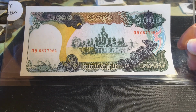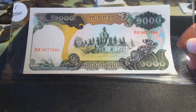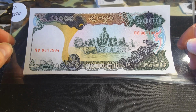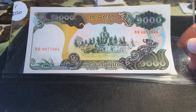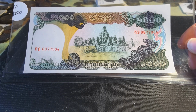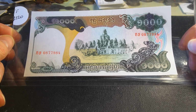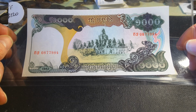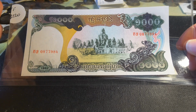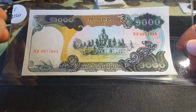The first riel lasted from 1955 to 1975. And that suffered from devaluation. I believe the exchange rate at the end of 1975 was around 1,500 riel to $1. But sources are actually pretty varying on that.